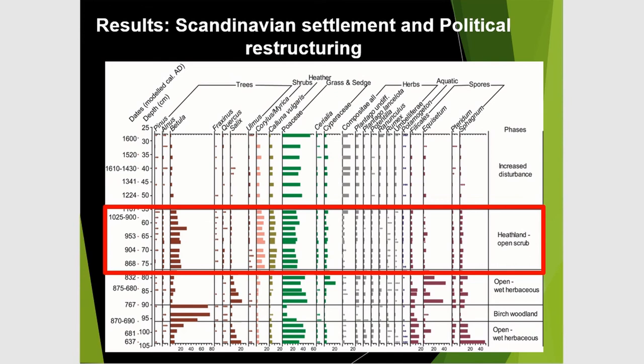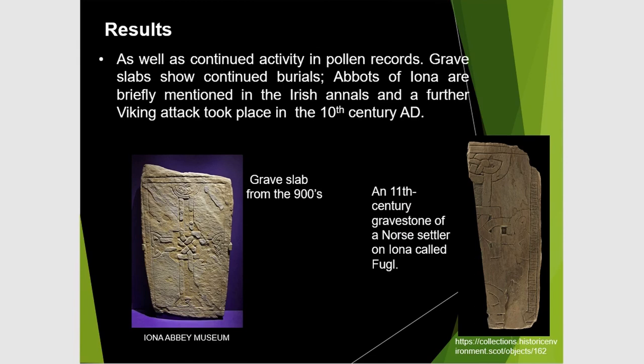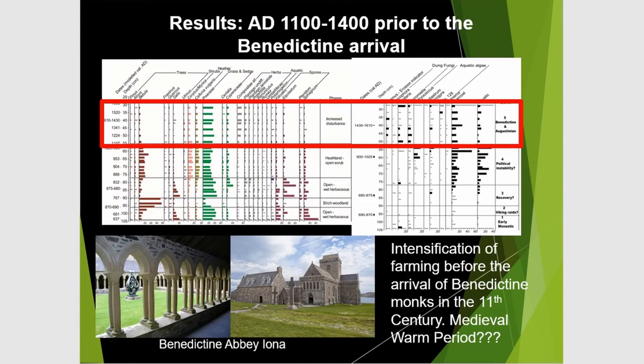So my hypothesis for this is that we may be seeing settlement decline, so people are abandoning the regional area, so allowing the birch scrub woodland to regrow, but they're concentrating more locally, and there's still this focus on arable farming, and perhaps there's some heathland management as well. And we do know from the records that there are mentions of abbots in Iona during this period. There's still burials taking place in the 10th century.